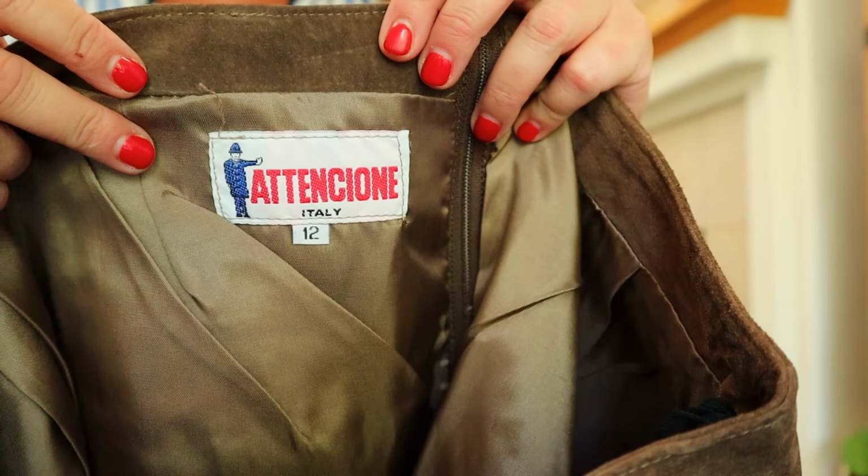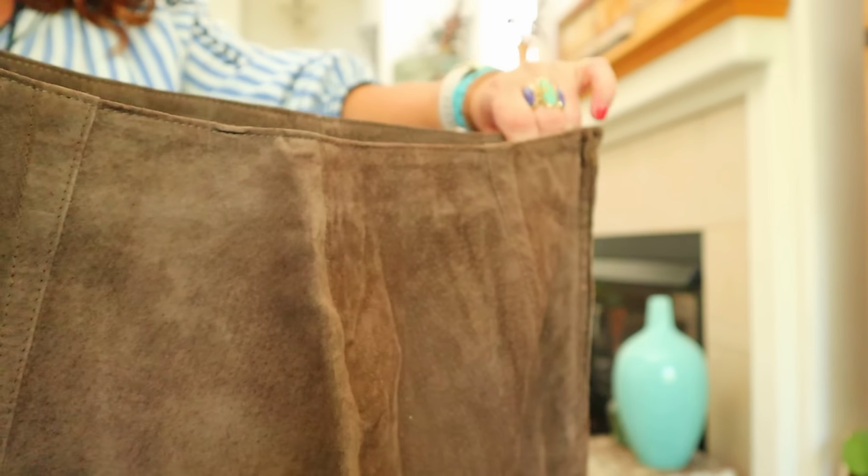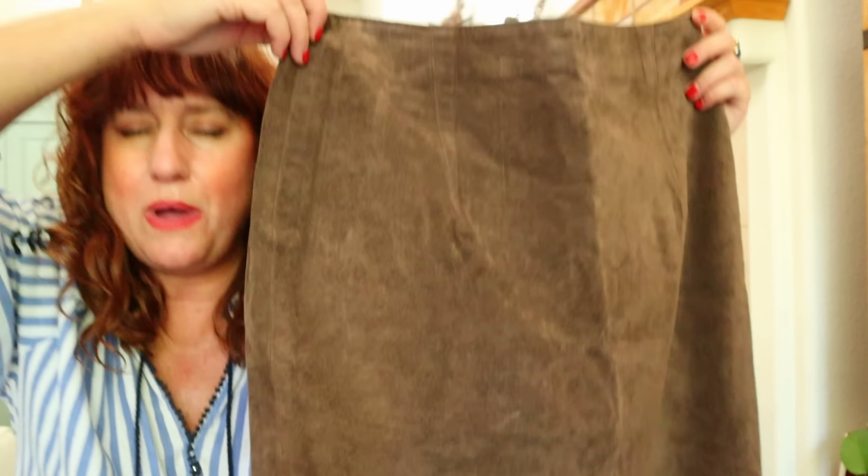Genuine suede skirt. Ooh, Attenzione, Italy, size 12. Yes. Yes, please. Give me all the high quality fabrics from Italy. I don't know what that tag is. I don't care about that. I care about classic suede pencil skirt made in Italy.